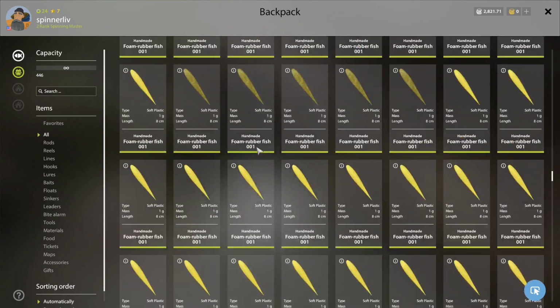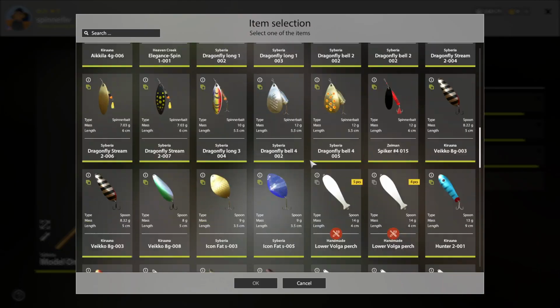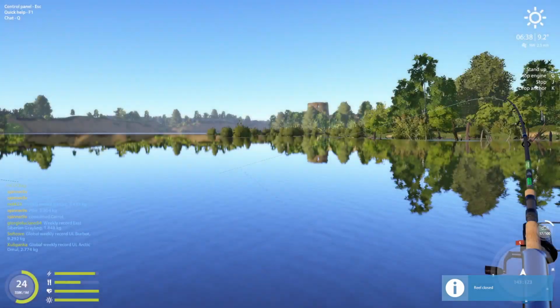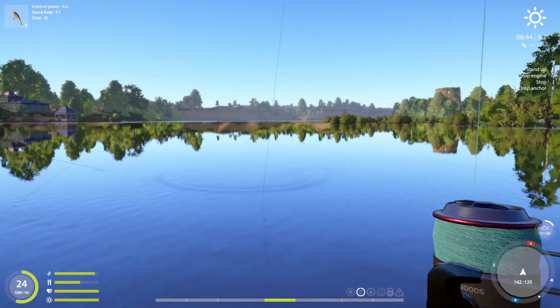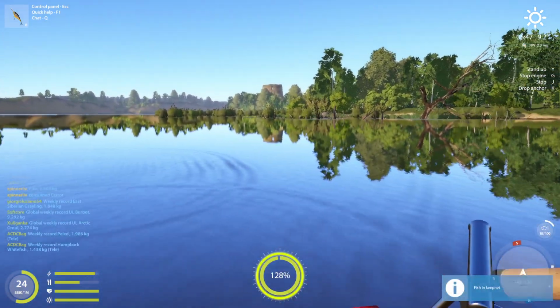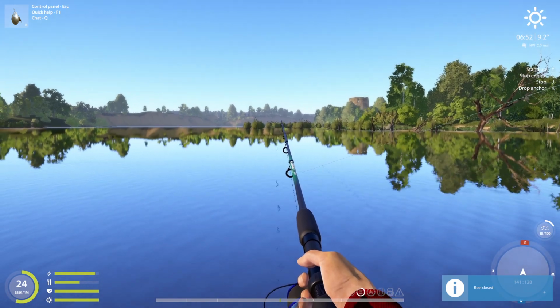God, forgot I have so many of those foam rubber fishes. Another zebra mussel, 59 grams. This is about the same spot I caught the other one. It's weird to me to catch mussels spin fishing. And the 117 gram one looked about the same size as that 58 gram one did.